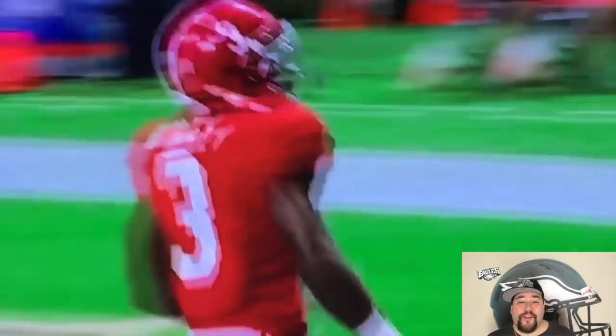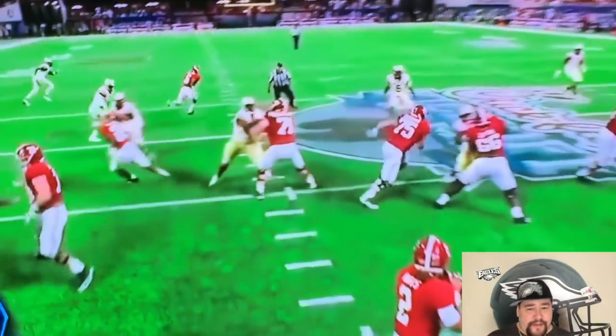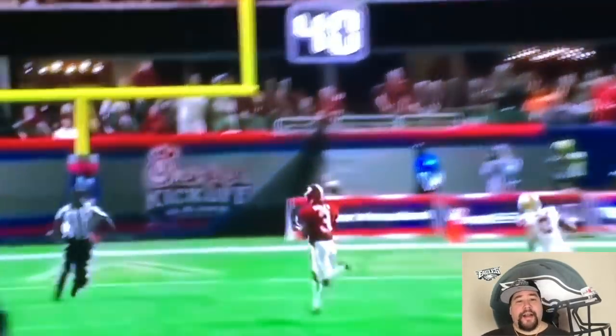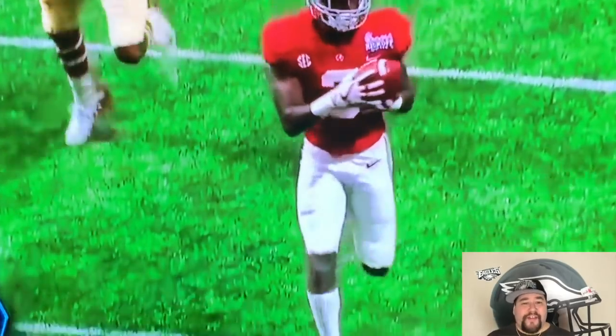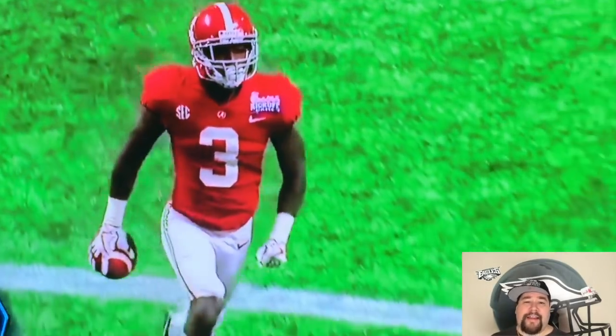Okay, so that leaves us with the number 1 wide receiver prospect in this draft. Now, this is not a surprise to anybody. Calvin Ridley of Alabama is the number 1 wide receiver prospect. He stands at 6 foot, 189 pounds, and he ran a 4.43 at the combine.